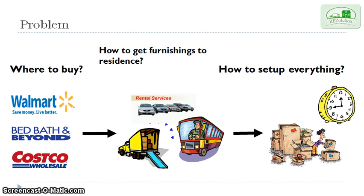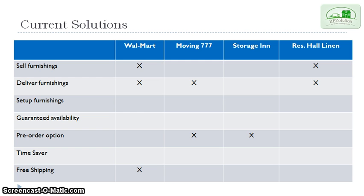Lastly, they have to figure out how to get everything set up. If the student plans to do this alone, it will take in excess of 8 hours. With the parents helping, 4 hours. As you can see, it's very time-consuming, and really, the student should be focusing on what's important, such as meeting new people, seeing the campus, and even picking courses. And as I just described, this is a very fragmented process.